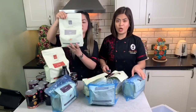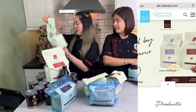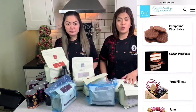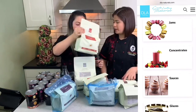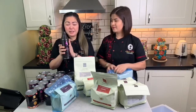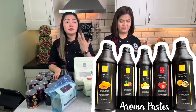These are actually a lot of products already, but to be honest, they have loads of very good products. If you can have a look on their website, DLA-Naturals.com, you will get to see all their products there, the rest of which we are yet to try when we come back to the Philippines. Oh, by the way, we also tried their fruit concentrates, which are amazing with juices, for additional flavor, even for baking.